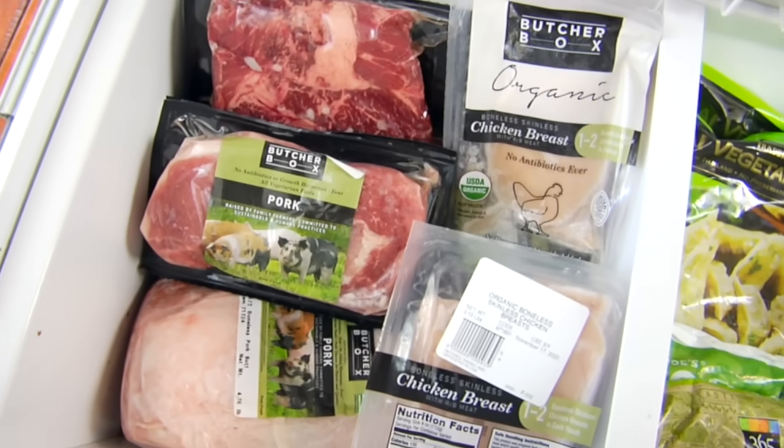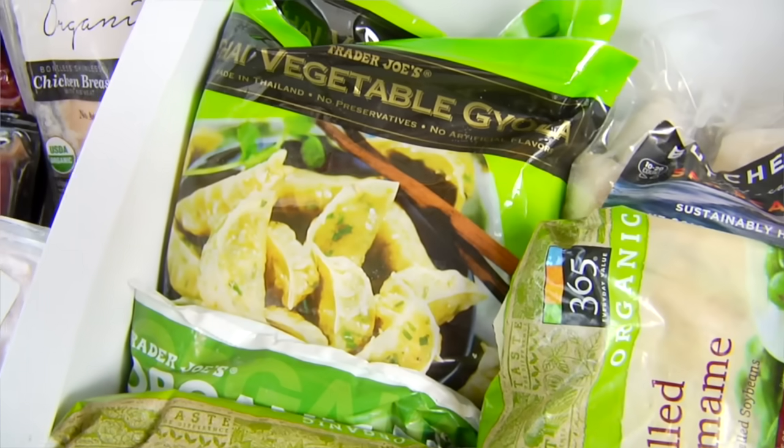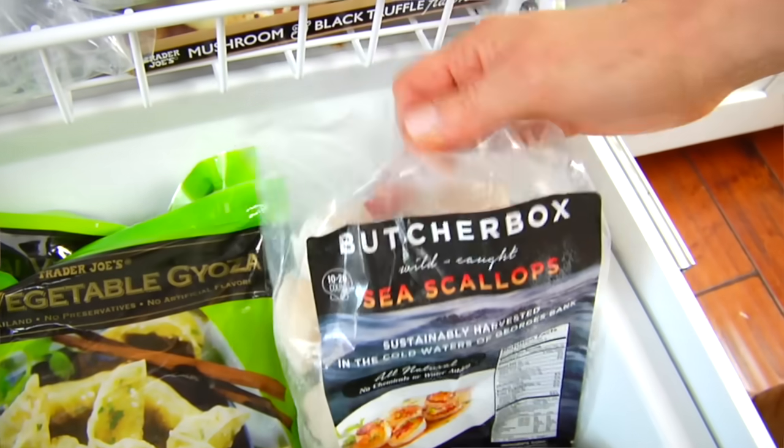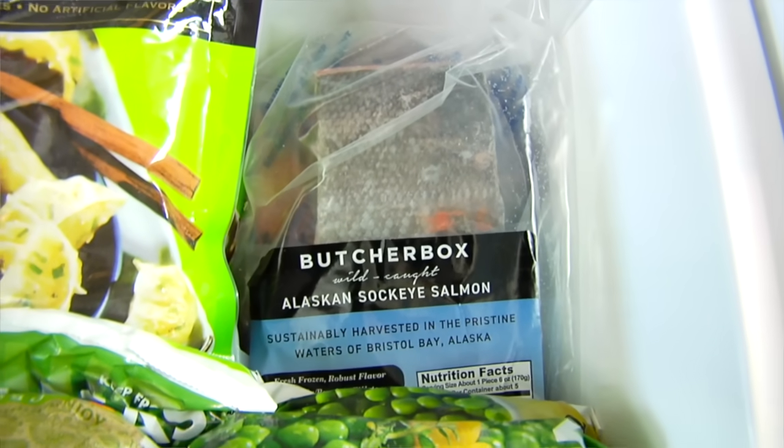This is all from Butcher Box. And then over here, I have frozen vegetables, frozen dumplings, and then some frozen fish. So I've got scallops and salmon, again, from Butcher Box as well, which I'll tell you guys about in a minute. So that is how I organize the freezer. Now let's check out each ingredient and how I put them to use.